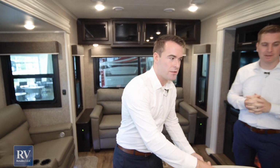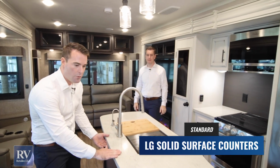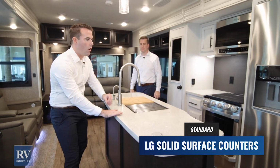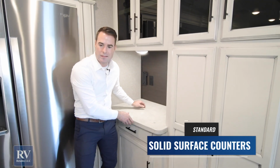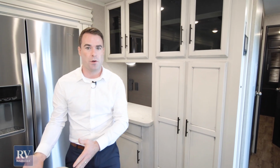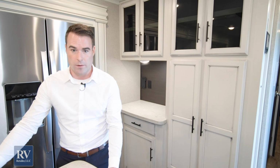The Eagle also has solid surface countertops. This is actually by LG. I wish you could see this here in person, but it's absolutely gorgeous. All over, throughout the entire coach, solid surface countertops. Right over here, solid surface countertops. It's not that pressed Formica like pretty much every other brand in this price point is using. They're using materials that they're putting in $500,000, $1 million buses in the Jayco Eagle.